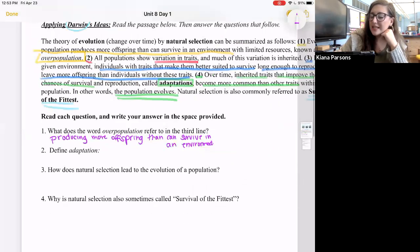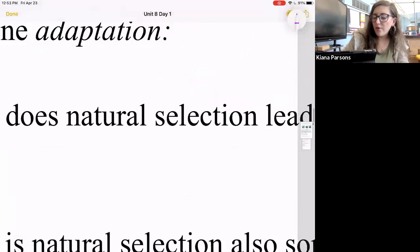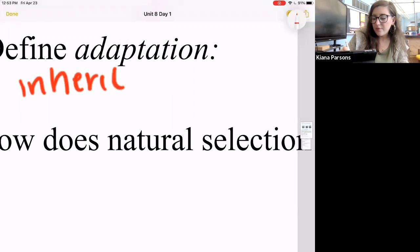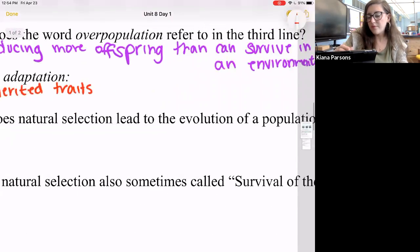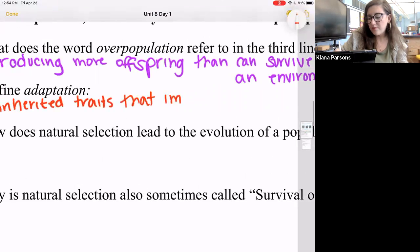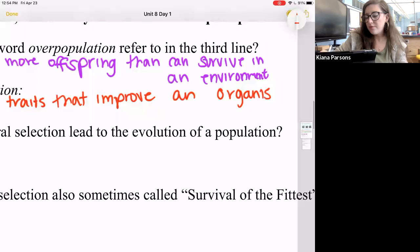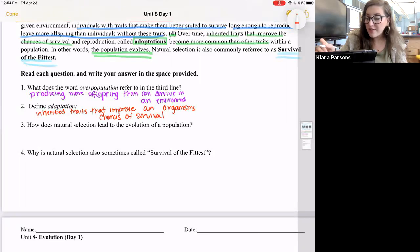So define adaptation, we can see here in the passage, adaptations are inherited traits that improve an organism's chances of survival. So many adaptations started as a mutation, but then they were a mutation that made the organism more fit, better suited to its environment. So, how does natural selection lead to the evolution of a population?